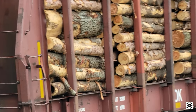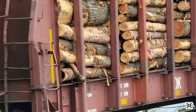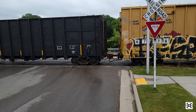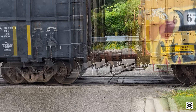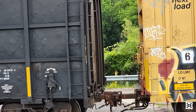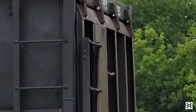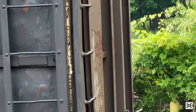W4917. Alright, wood buffs, what kind of wood is that? Any wood buffs know what that is? That's cool. Looking at that. How do you unload those cars? Is that front open? Is that a gate? The pulp car, how does that open? Yeah, those are hinges up there, boys and girls. I guess they end load them. Look at that.